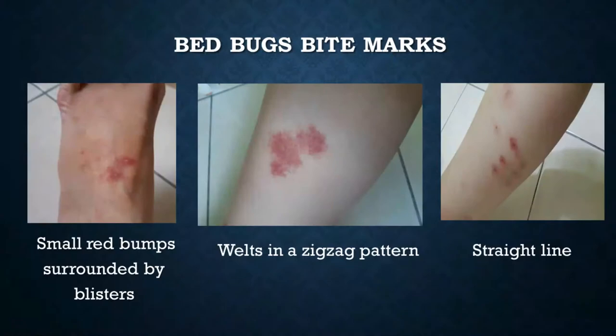How do you know these rashes are due to a bed bug's bite? Usually, the bed bug's bite causes rashes, and the rashes usually raise up. In the middle of these rashes, there is a blister. Sometimes it presents as a welt, which is in a zigzag fashion, and sometimes you will find that the bite marks are in a straight line. The bed bug actually knows where your blood vessel is, and they usually track along the blood vessel and bite accordingly. That's why the bite marks are usually in a straight line.